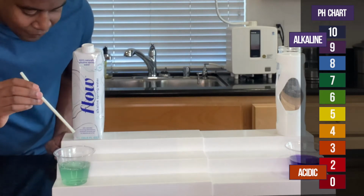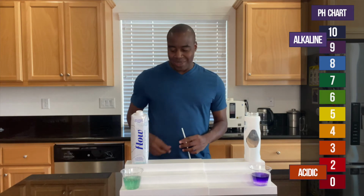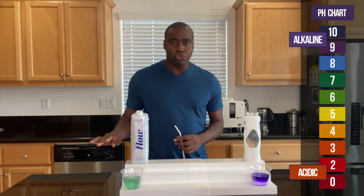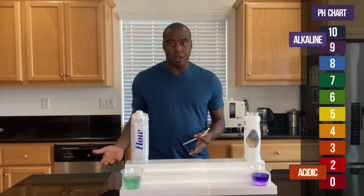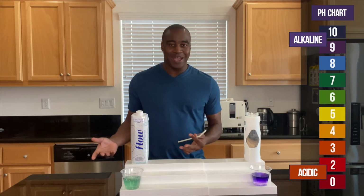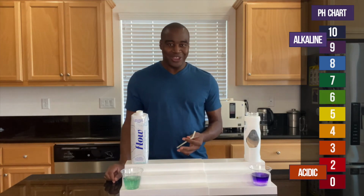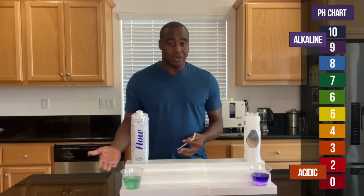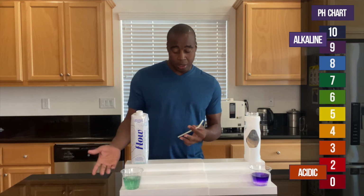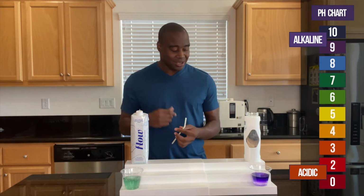I don't know, did it change? I can't tell. Let me know in the comments. It may not have changed. It looks like it changed a little bit, maybe to more of a neutral, which is normal for a spring water, right? So that's normal. I expect that. If it went straight yellow, I'd be like, oh my gosh, this is fake, they're adding stuff to it, but they aren't. So this is a genuine spring water, and it's sitting at 7, 8, somewhere in between there. Let me know what you guys think in the comments.